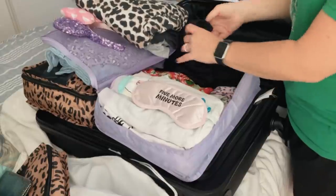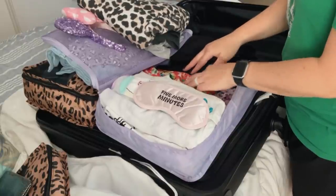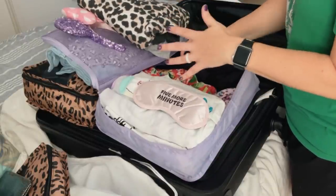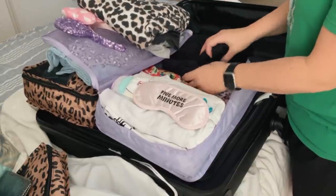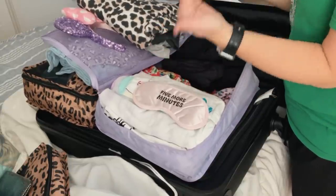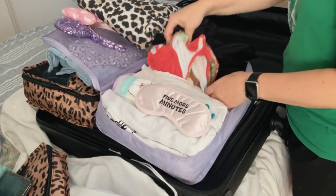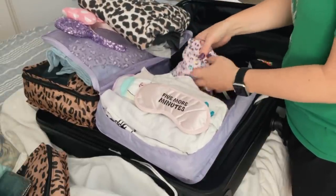Let's see, these are just extra leggings, so I'm not gonna pull those out. I do have a bathing suit. It's a one piece that I can wear with shorts just in case anyone goes to the pool. I'm not really sure because it's supposed to rain Friday and it's supposed to be really bad. Like, what is going on with this weather? So yeah, it's a cute little one piece that I would wear with shorts.